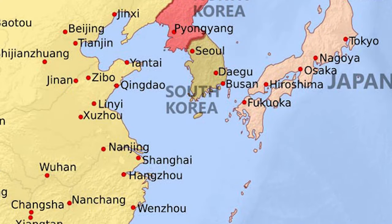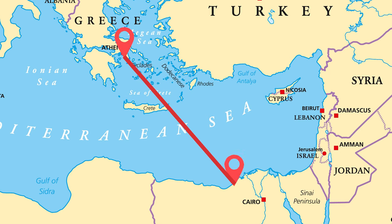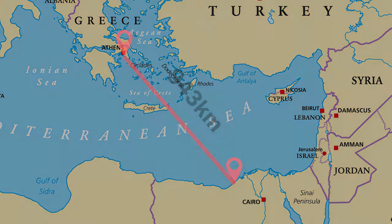From Shanghai to Fukuoka, it's about 548 miles, or 882 kilometers. Similarly, from Athens, Greece to Alexandria in Egypt, you've got about 586 miles, or 943 kilometers. That's almost the same distance from Shanghai to Fukuoka.